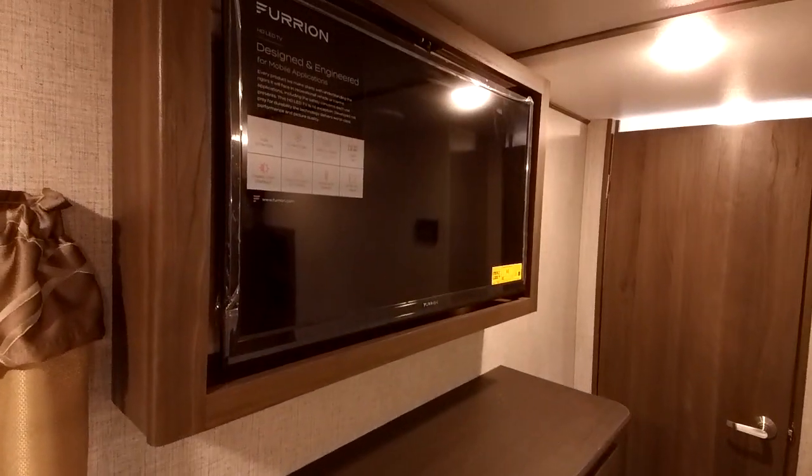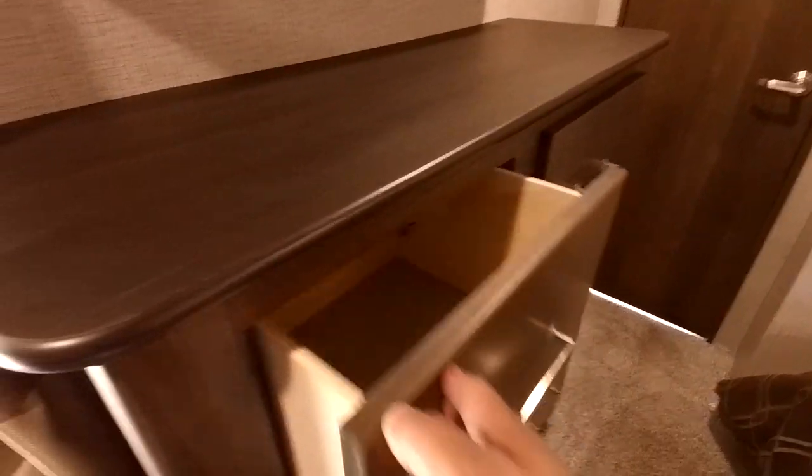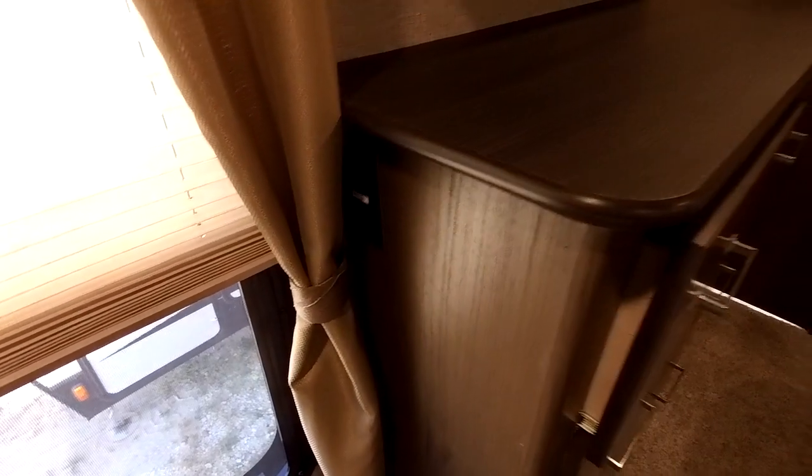And it does include a 32-inch TV right here as well, which is nice. It does have a dresser, so you know, just tons of storage here for clothes. You do also have a power outlet here as well, which is nice. Let's see. Now going to the main bathroom.